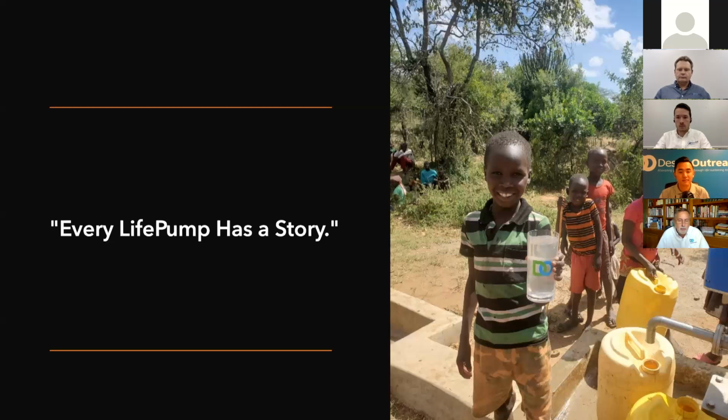When we arrived at that village, we talked to the villagers and found that the life pump was not being used by everybody. They said it was too difficult for the young children and the older people of the village to operate the pump. And they would actually travel 1 to 2 kilometers to a different water source because it was just too hard for them to use.